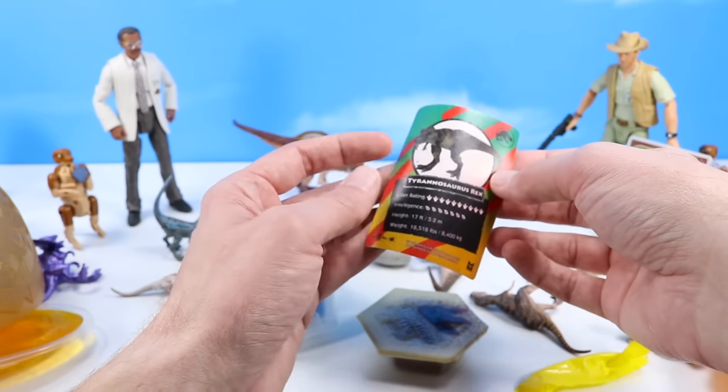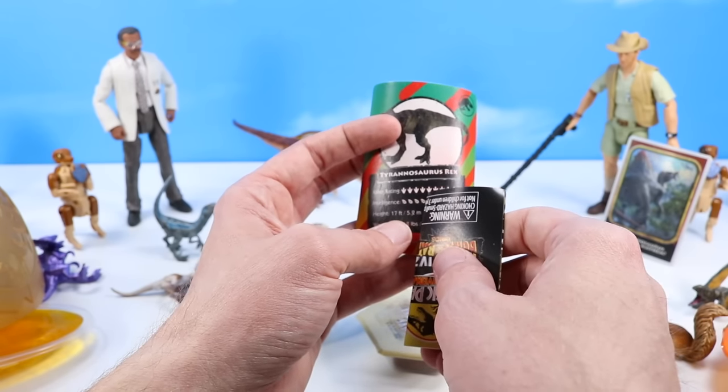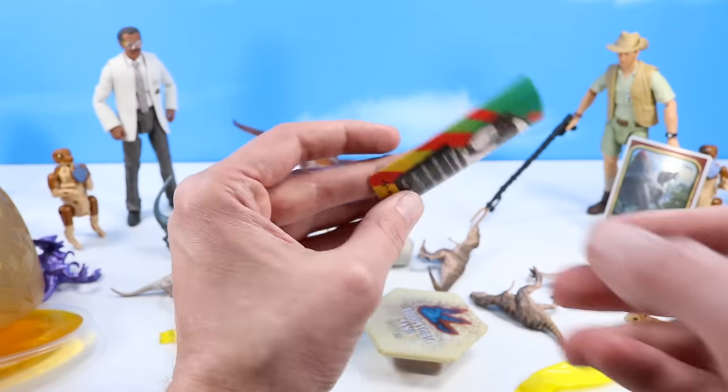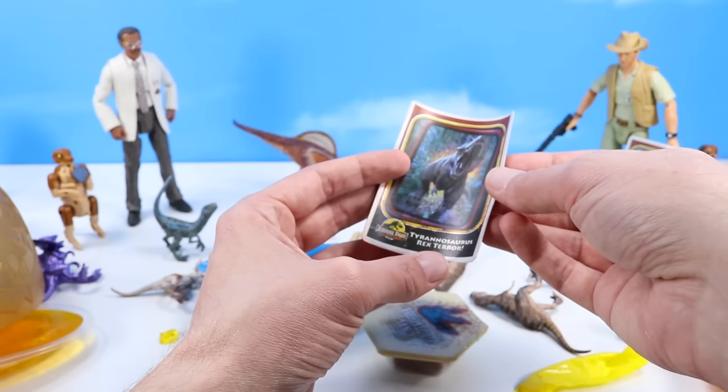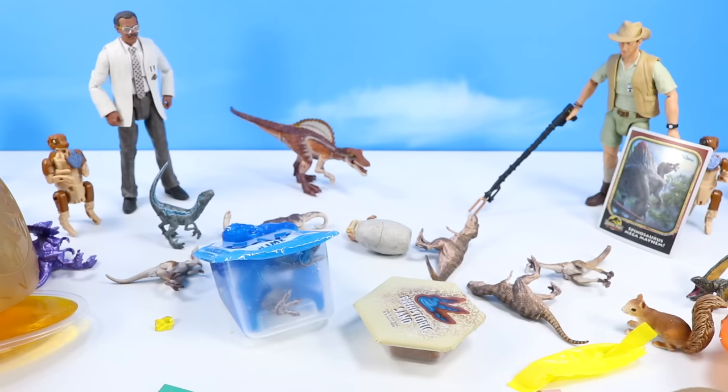But there's our Rex, killer rating. How many things do we have on this one? 1, 2, 3, 4, 5, 6, 7, 8, 9, 10 footprints, high intelligence, and a great foil card had it not been spoiled. Okay, so let's build our Rex.